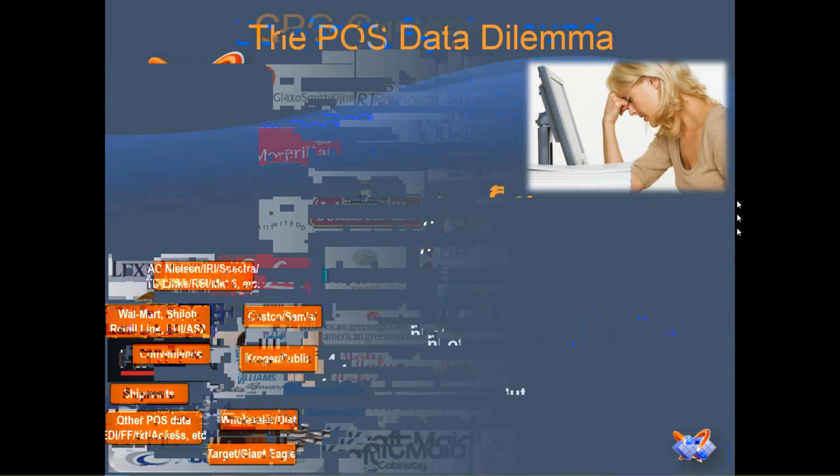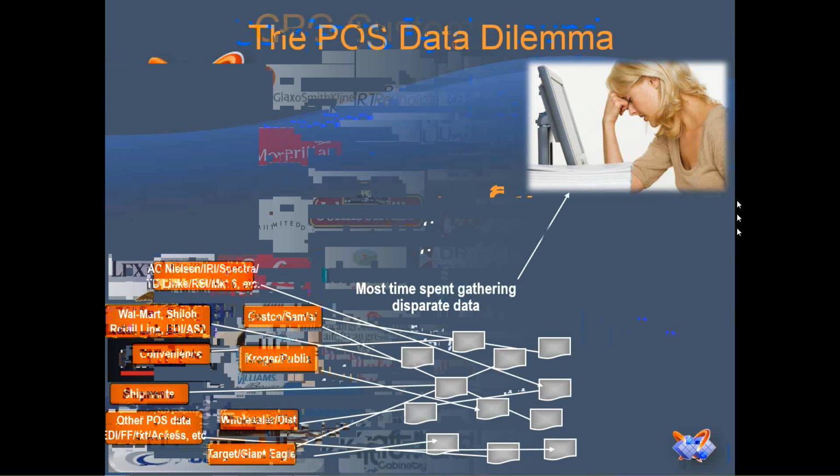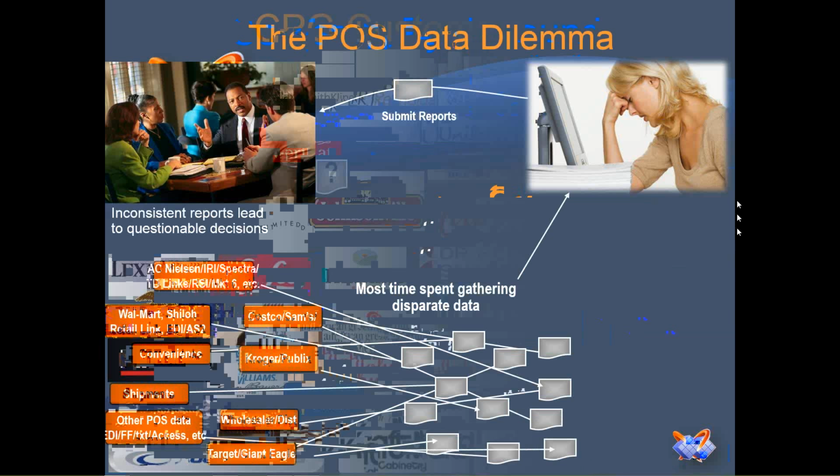This slide depicts the data dilemma that consumer goods companies face. The data's there, you get it. You might even have the impression you're getting too much data. We hear that from companies a lot. Typically what we see happen is the analysts spend all sorts of time gathering and pulling together that information. So the issue is really having that data in a useful and reliable format.